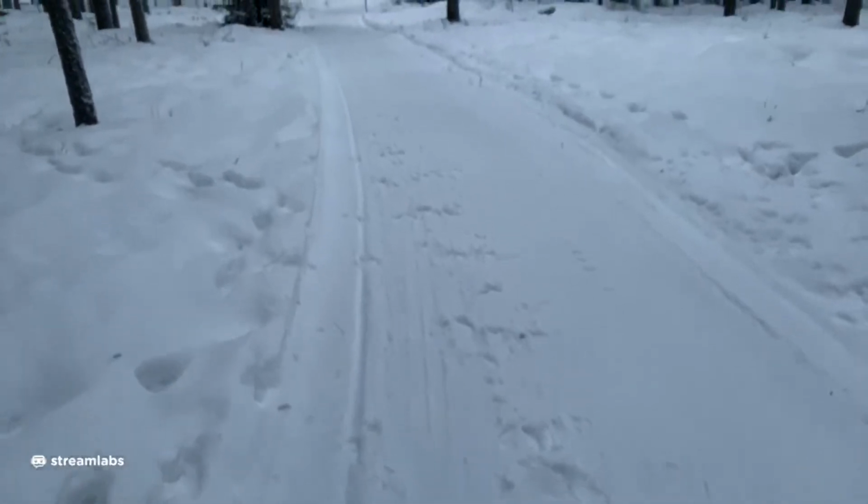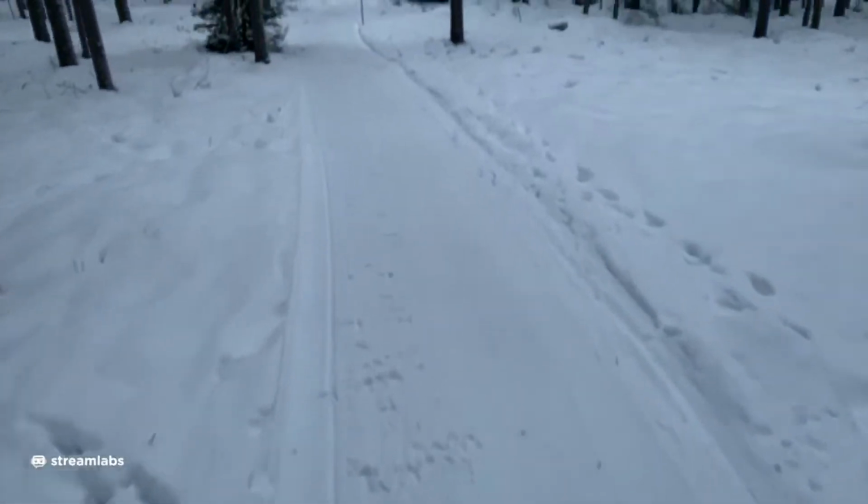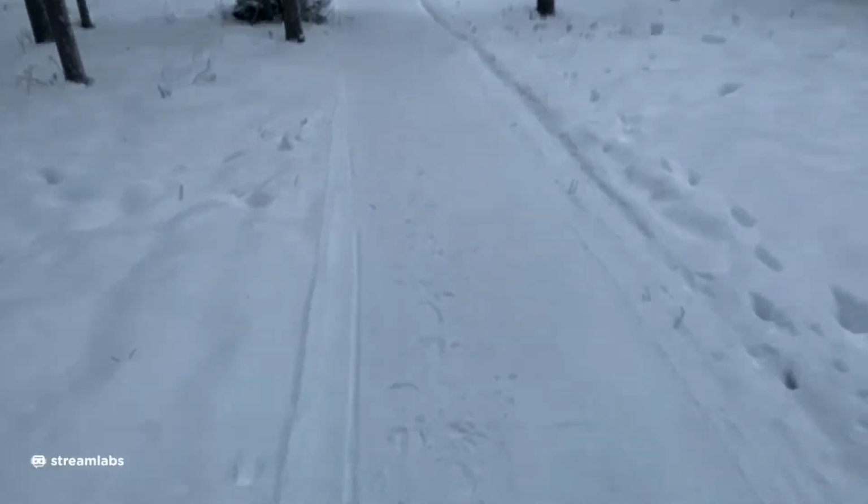Oh, here, by the way, you've asked about wildlife. We have some reindeer tracks, so I guess I was wrong. You can see reindeer in this area, or maybe it is the reindeer ride track. I'm not really sure. I think they might use this track as well for reindeer rides. But anyway, in any case, these are reindeer tracks.